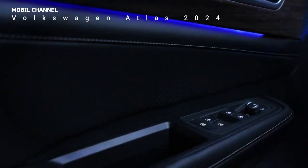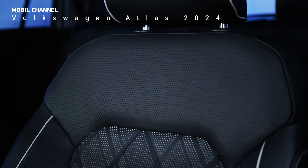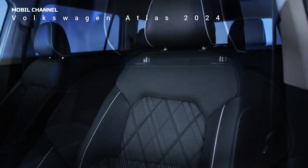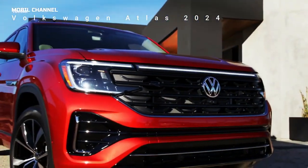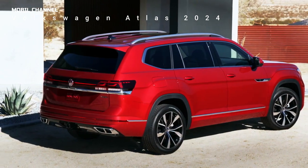When it comes to safety, VW's IQ Drive assistance technology now comes as standard across all models. That includes things like lane centering, lane keeping assistance, and automatic braking. Adaptive cruise control is still an added feature, as is the head-up display.